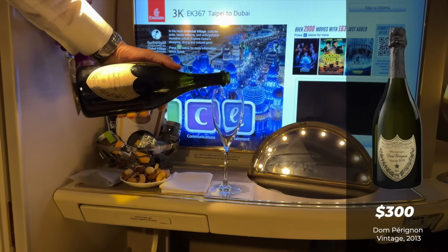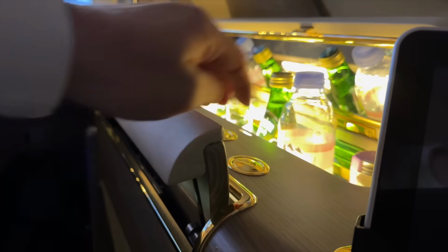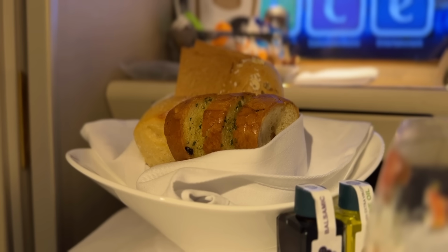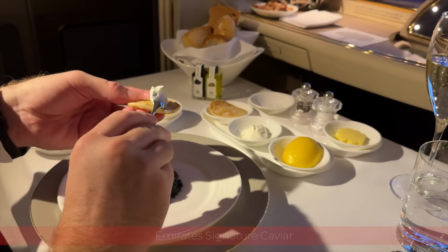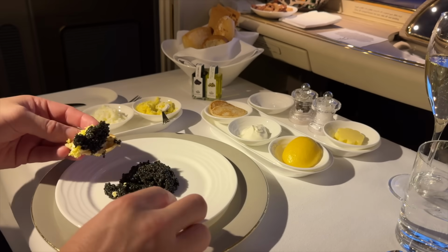Upon placing my order, I'm offered some champagne. Emirates are currently serving a delicious 2013 Dom, and who am I to say no? Let's get my tray table out then, in preparation for our dinner. Well, it wouldn't be a Trek Trendy video if I hadn't gone for the caviar now, would it? Served with the usual culprits of grated egg, sour cream, and finely chopped onion.